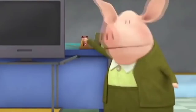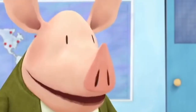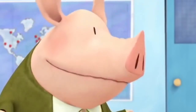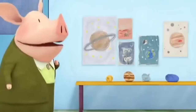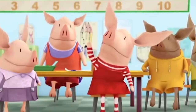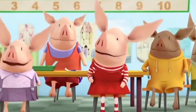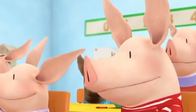All right, children. I have a little project for you to do at home. Please draw, write about, or create a model of one of the planets in our solar system. Like these, for example, from last year's class. Yes, Olivia? Any planet. Which one's the biggest? I'll bet you can look that up.